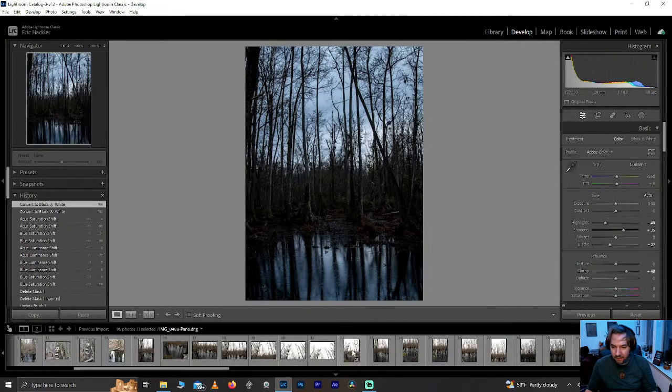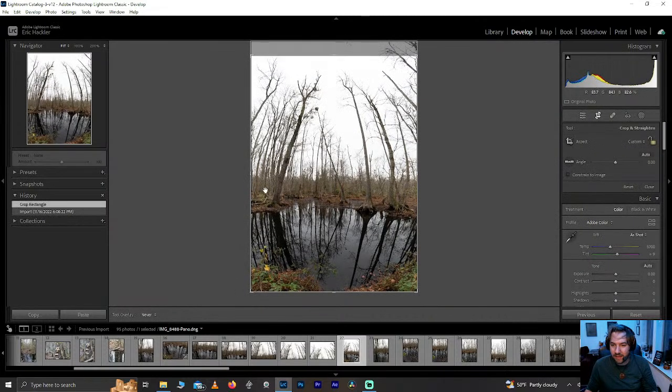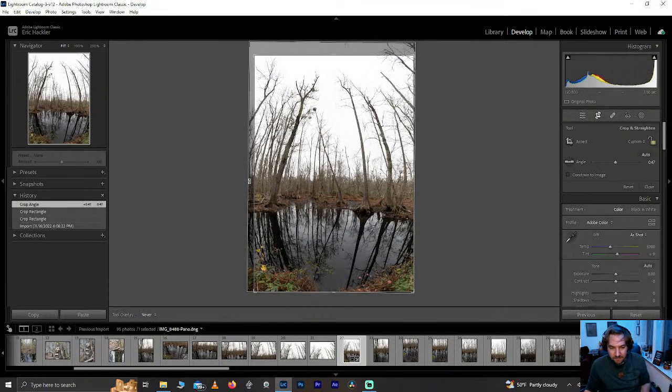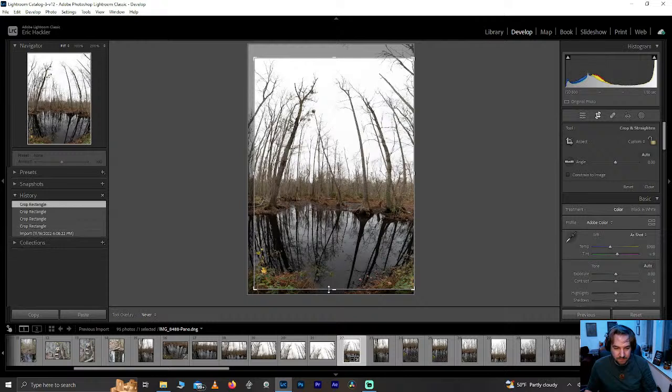which is somewhere in here. There it is. There it is. All right, cool. This crazy warped thing. Let's bring that in. Let's crop it in a bit. Don't want to rotate. Let's see.